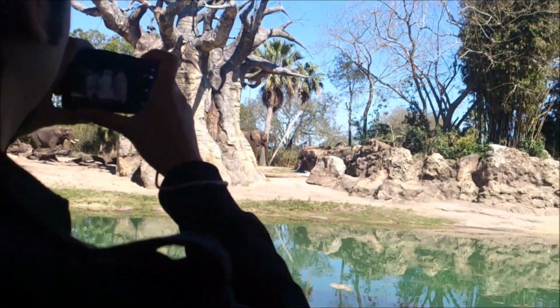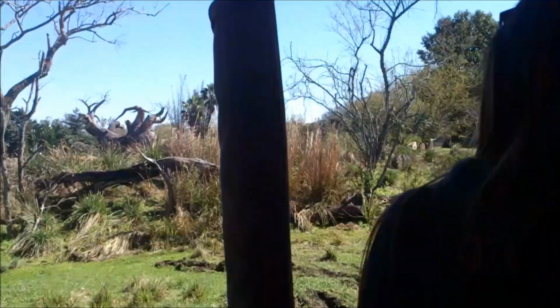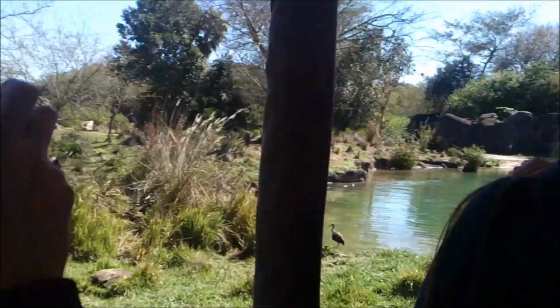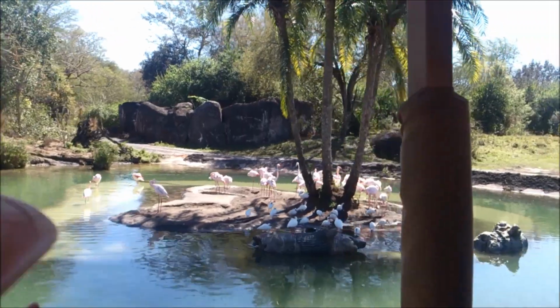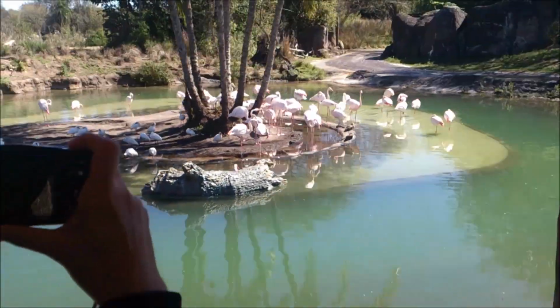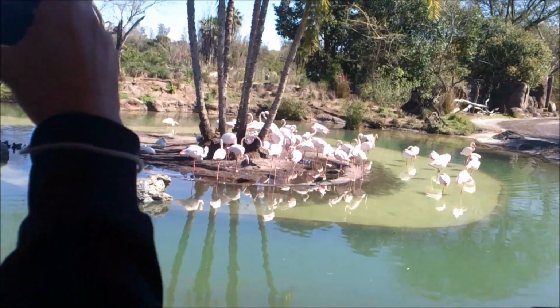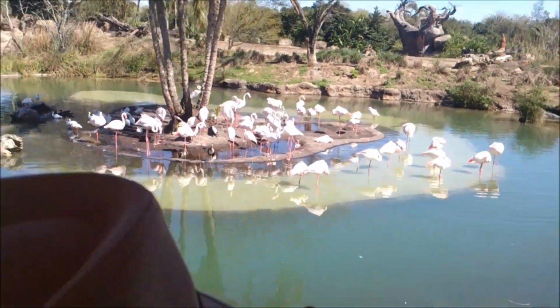Todos juntitos. Who does anybody know what a group of flamingos is called? Mira, qué bonito. Of flamboyance. Or they can also be known as a stand. These are greater flamingos. They're the largest, lightest pink species of flamingo. When they hatch, they're a dirty gray color, and as they get older, they get their pink from the carotene in their diets, which is primarily brine shrimp and other small crustaceans.